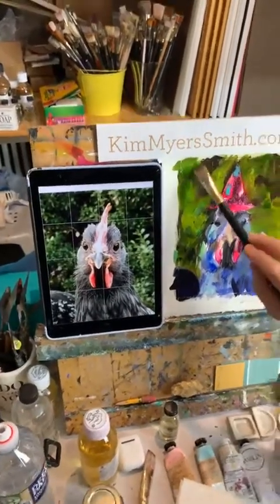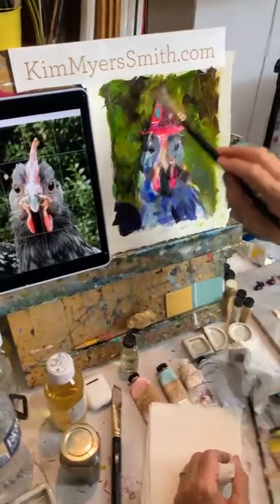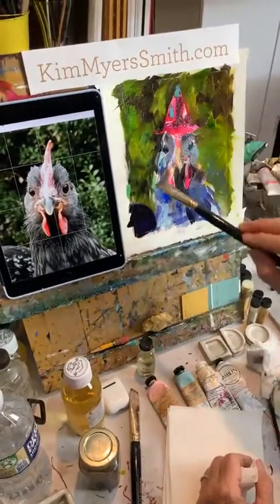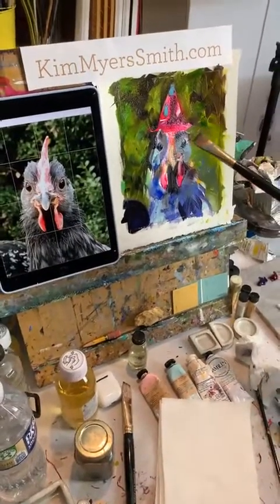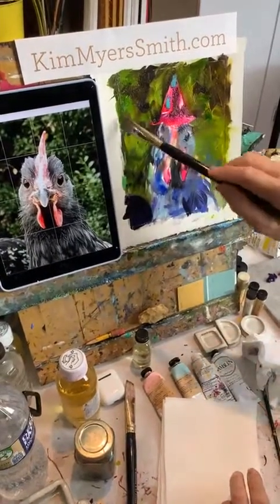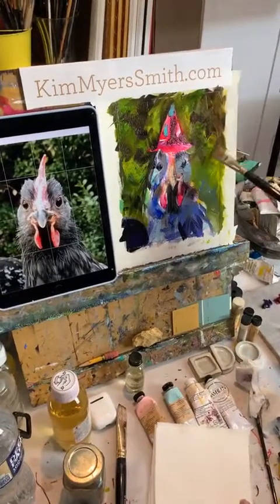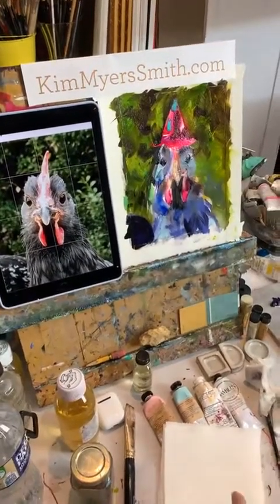And I have really been liking the watercolor, but I also paint on Ampersand board. I paint on panels. I paint on canvas, just whatever's around. But this is my obsession of the moment, the Arches oil paper.